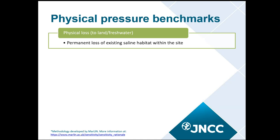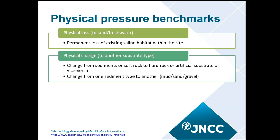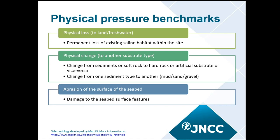So for physical loss, we're assessing what would happen to that habitat if there was a permanent loss of the existing marine habitat. The physical change is what would happen to the habitat if the sediment changed from a soft to a hard rock, or also if the substrate changed, such as if it changed from sand to gravel or sand to mud. With the abrasion pressure, we're looking at the damage done to the sea surface, and that can be from a range of factors, such as trawling or from anchors from mooring sites.